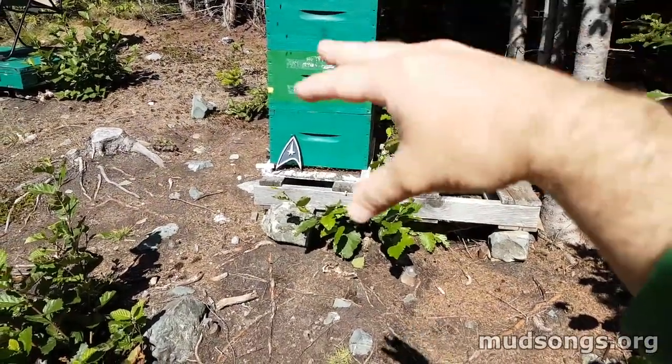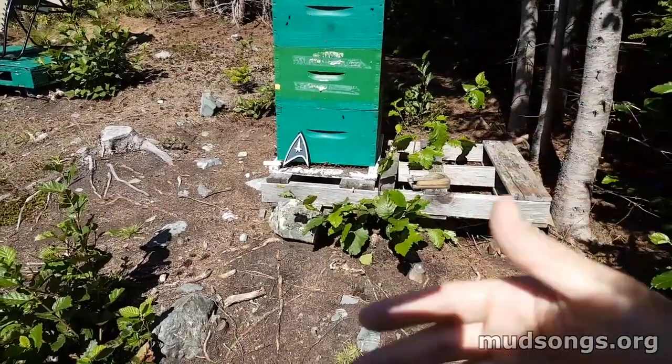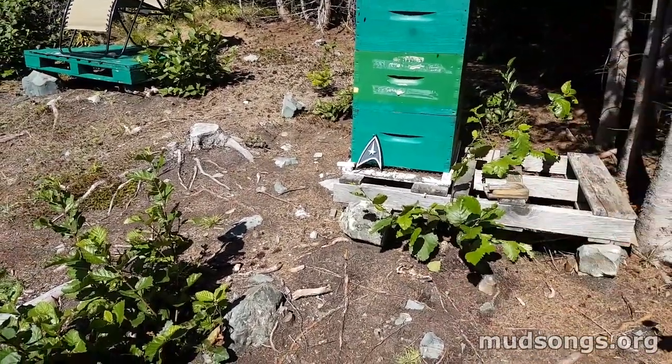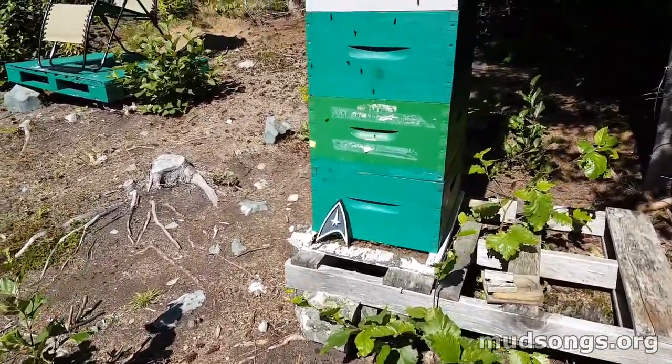There's so much honey in the hive that the queen has nowhere else to lay, so she's laying down in the bottom again, and they're cooling off. The nurse bees are down there, but they're also cooling off the hive just to regulate the temperature for the brood. Could be a lot of things.